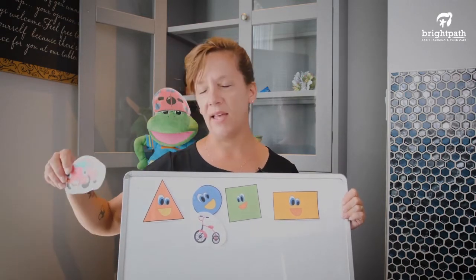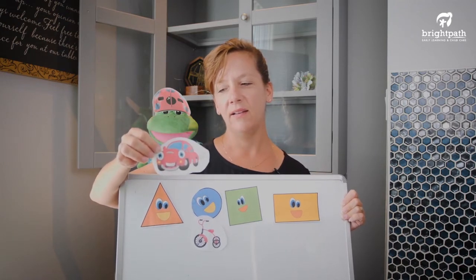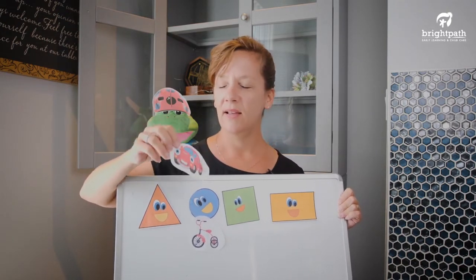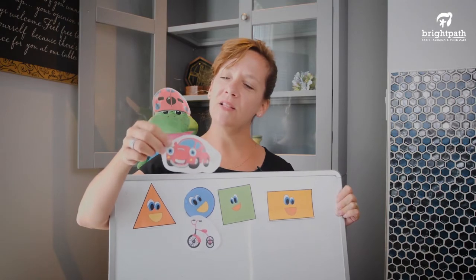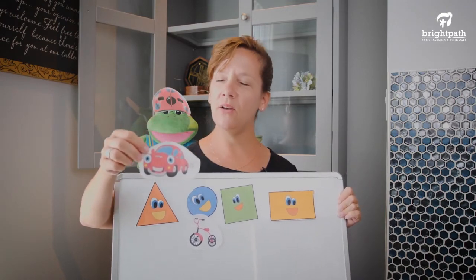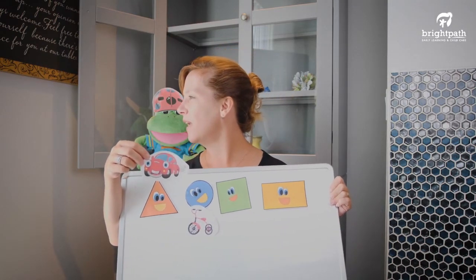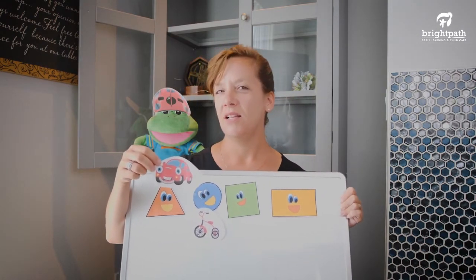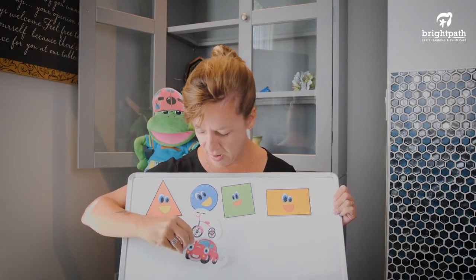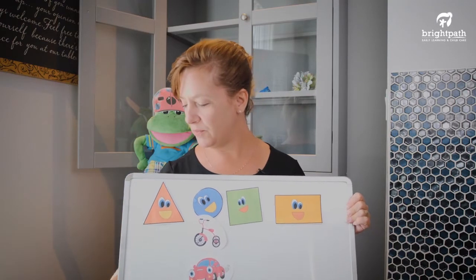Let's look at this. That is a car. Look at the wheels. And look at its headlights, which are its eyes in this case. What are those? Are those rectangles? Are they rectangles, Max? What do you think? Circles. That's right. Let's put it under the circle topic.